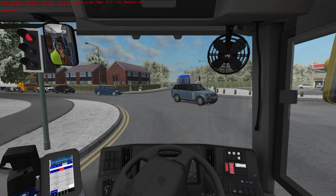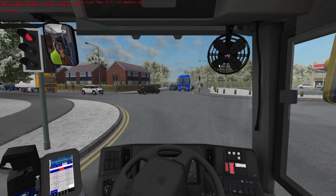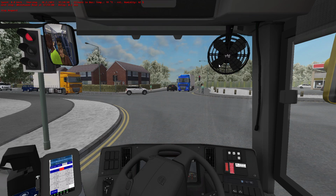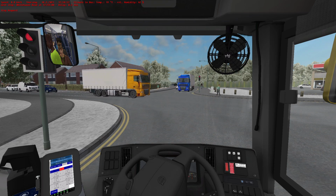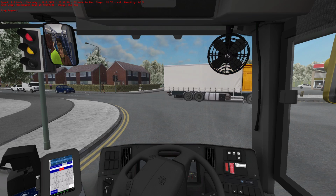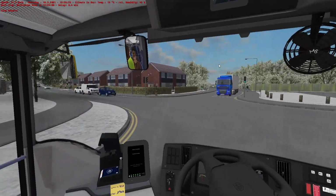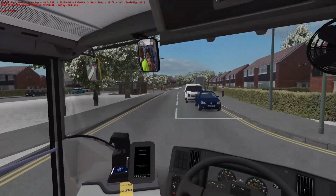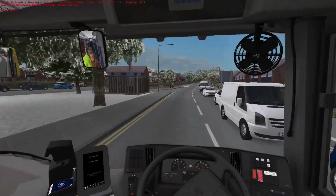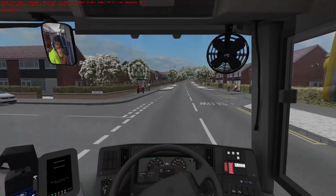I'm particularly excited for Studio Polygon's B10 BLE. That's certainly more my era, and don't get me wrong, I love this Gemini. I love the Enviro 400 MMC for this. I don't particularly rate them in real life, but how well they're recreated in this is brilliant. But my era is certainly more Volvo B10 BLE, bit of Dennis Darts maybe. What else have we got?